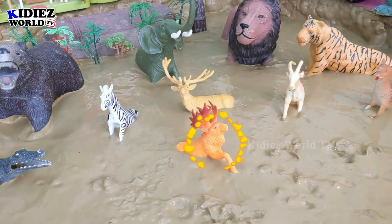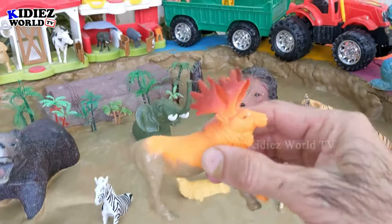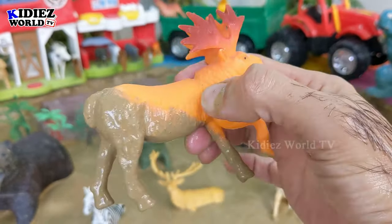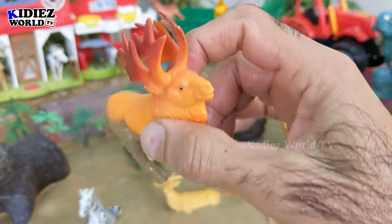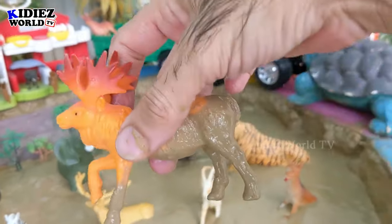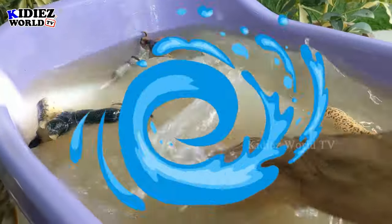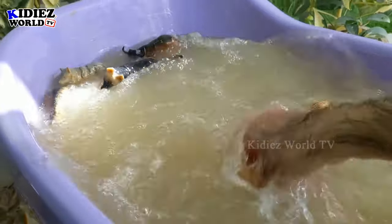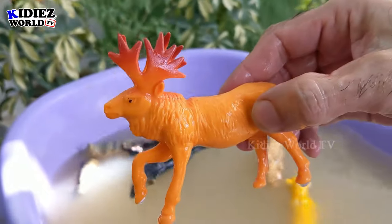Let's check out the next one. And the next one we have is a moose. Just look at this beautiful big wild animal, the moose, who has a lot of horns on his head. And moose is a very cute and big wild animal. Let's wash him. Here we go, moose.